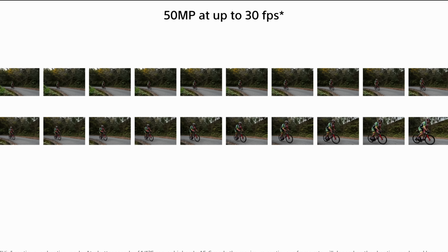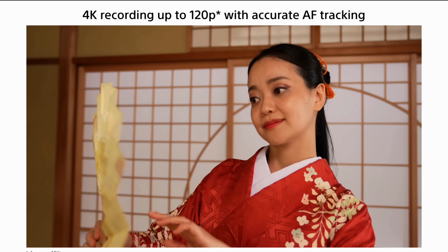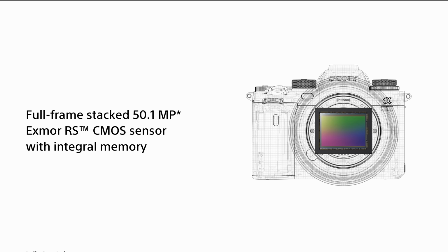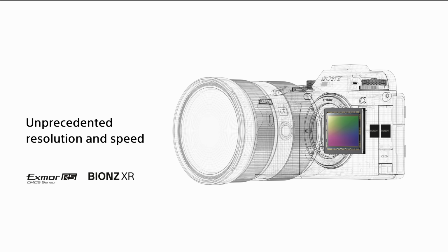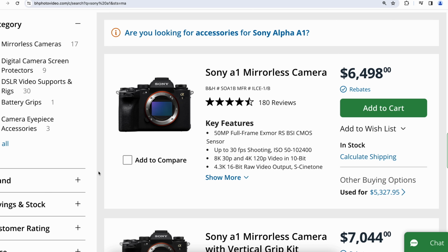50 megapixel, 30 frames a second, 8K video, 4K 120, an amazing backside illuminated sensor that is yielding beautiful, beautiful results. Probably the second best sensor in terms of image quality output in the entire lineup. Having said all that, there are three things that would hold me back from recommending this guy in 2024 to pretty much anyone who has the budget. One, the price. It's $6,500, so that's just not going to work for a lot of people when there's great cameras in the range for $2,500.